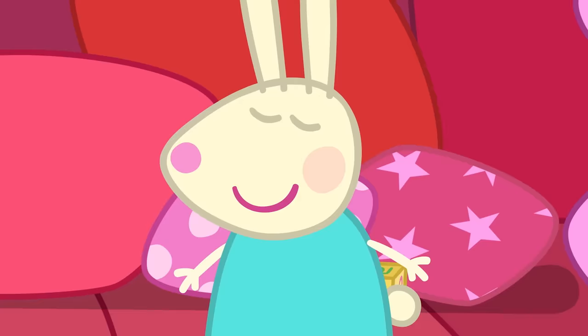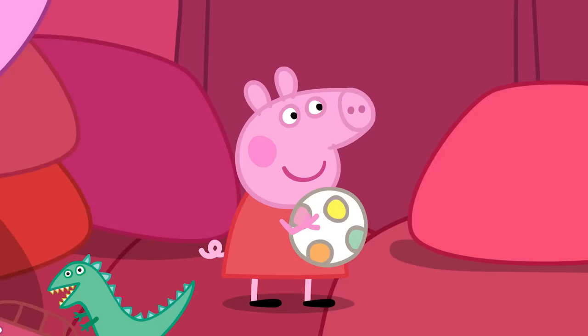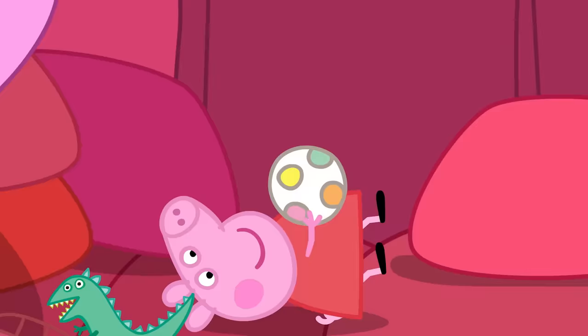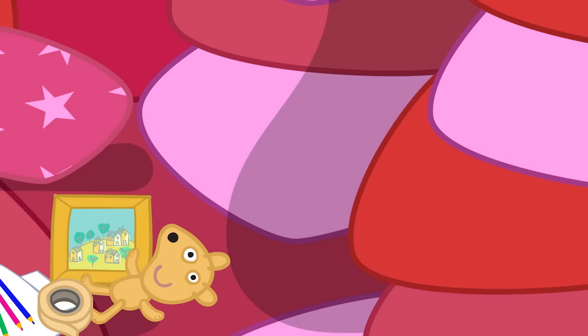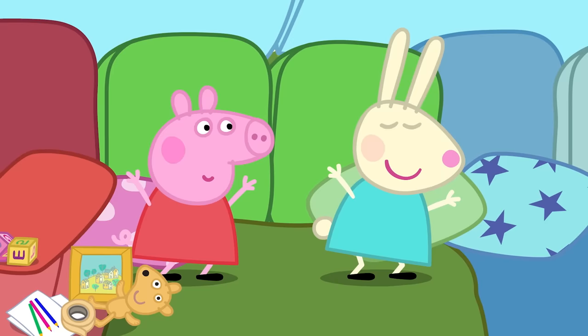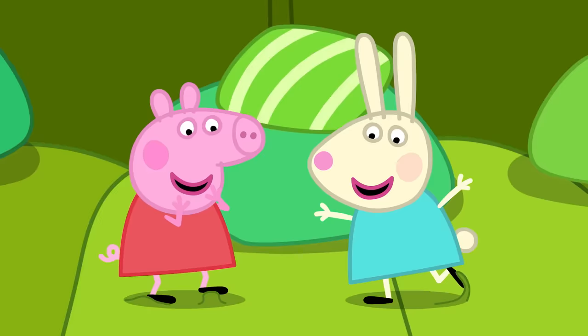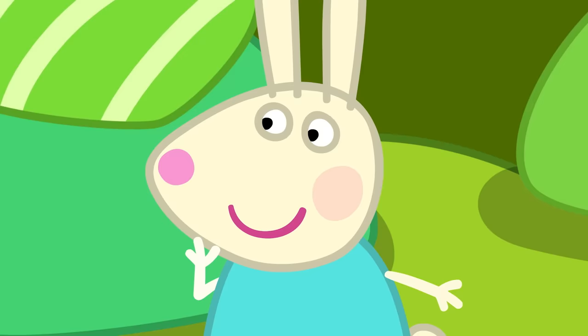Squeak! It's so bouncy! Oh, no! The ball bounced over there. Let's bounce after it. This floor is green, so let's pretend it's squelchy. Yeah. But the ball isn't here. Maybe over there.